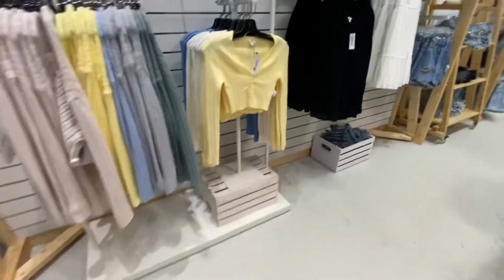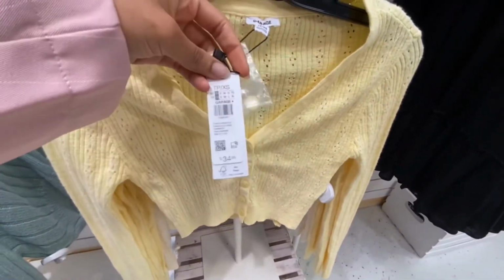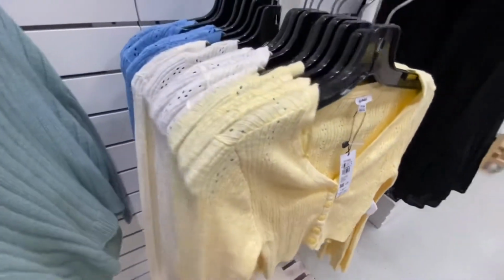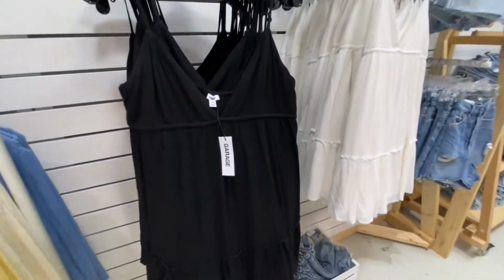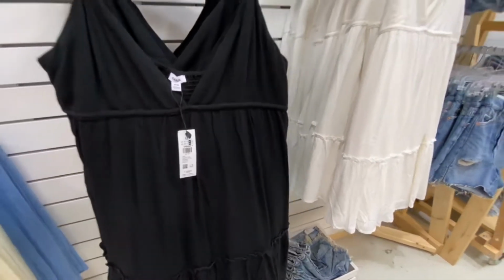Over here is one of those trendy crop sweaters, and they have different colors. They have yellow, white, and blue, and the price is just $34.95. If you're looking for some cute solid color summer dresses, they have one in black and in white. The price is $39.95.